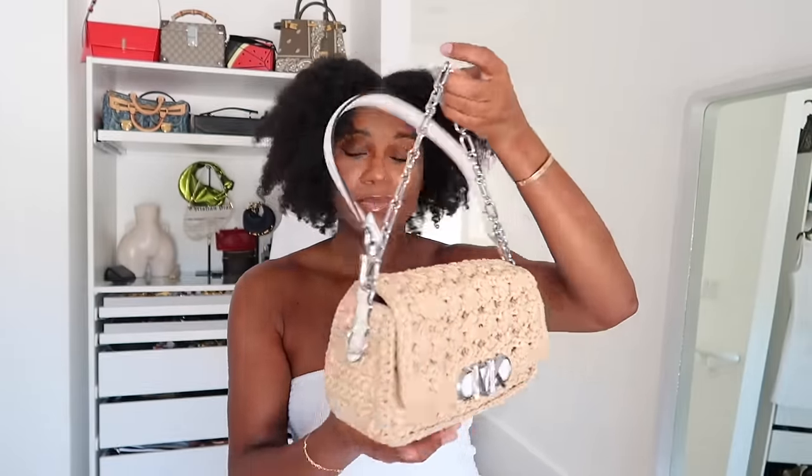So they did have a pair of white and raffia sandals to kind of match this bag, but they sold out in my size, but I will still link those down below if you want to have a matching flat sandal and bag moment for spring and summer.